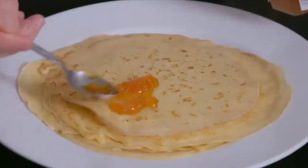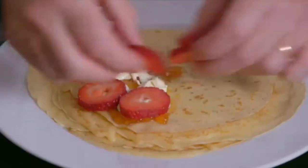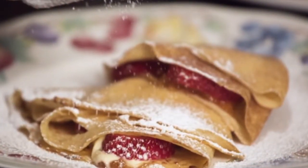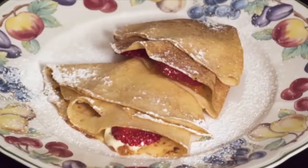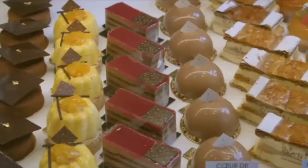I then spread a little jam and cream on half of the crepe, top with strawberry slices, and fold the crepe. It tastes beautiful, dusted with icing sugar. You can serve this crepe aux fraises if you invite me for dinner.